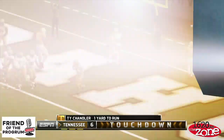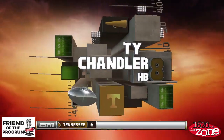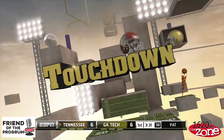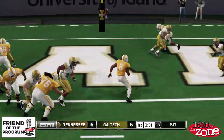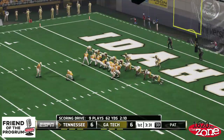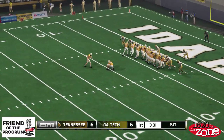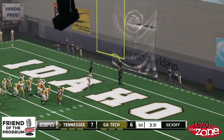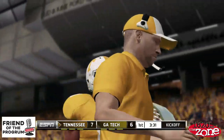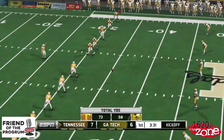Touchdown, Tennessee. There are some guys, when they get near the goal line, they just have a knack for getting the ball into the end zone. That's what we saw right there. They'll try to tack on the extra point that will take the lead. And he converts the extra point. A nice 9-play, 71-yard drive. And they come away with a touchdown.